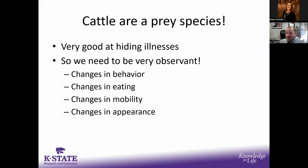So because they're so good at hiding all of these symptoms, it's really important for us, the caretakers of our animals, to be very observant, to really pinpoint when we see them every single day, that's normal, right? We see their normal behavior. We see when they come up to the feed bucket. We see when they walk around and we're able to observe them in movement and eating, that everything looks normal.